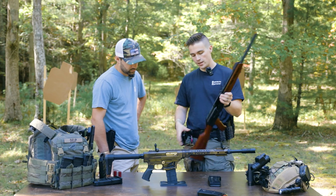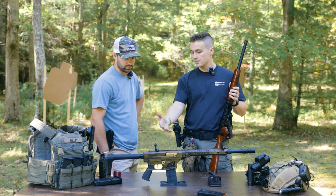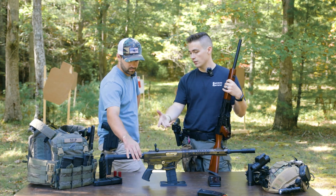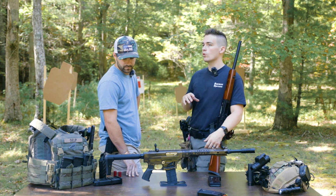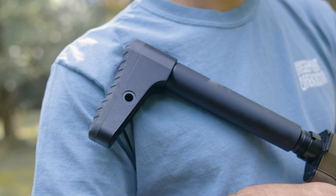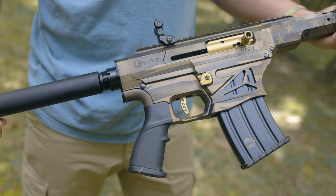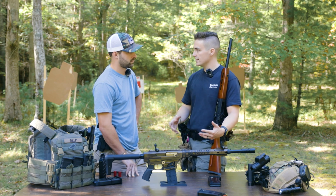If you wanted to upgrade the furniture on this, you could do that. Whereas this, not so much, because it's Panzer stuff. So you're more limited in the AR configuration for the 12 gauge platform because it is not as standardized and there's more variety in it.